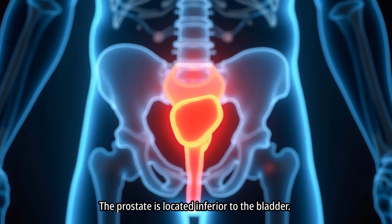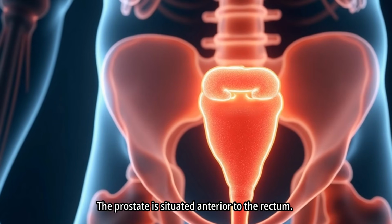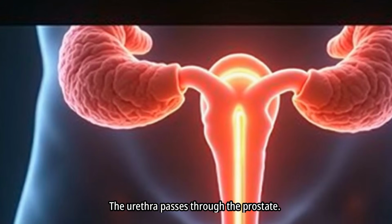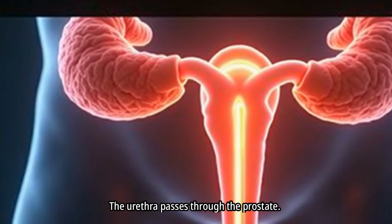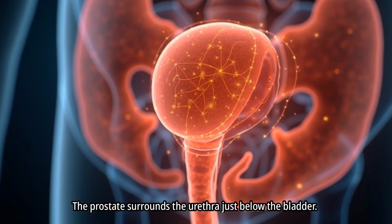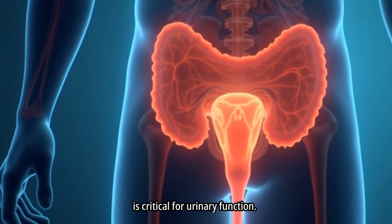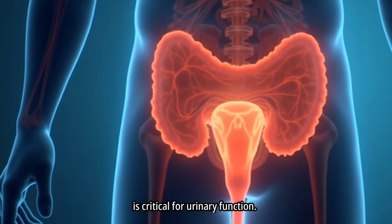The prostate is located inferior to the bladder. The prostate is situated anterior to the rectum. The urethra passes through the prostate. The prostate surrounds the urethra just below the bladder. The prostate's proximity to the bladder and urethra is critical for urinary function.